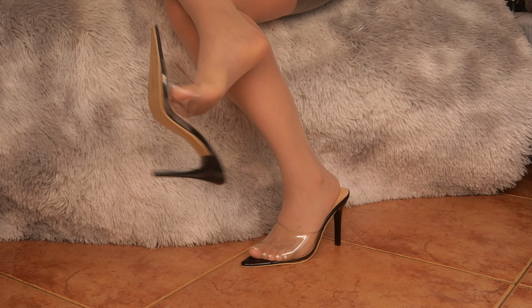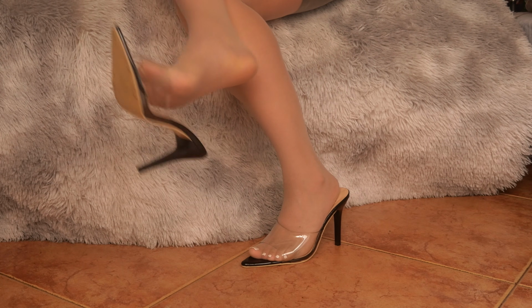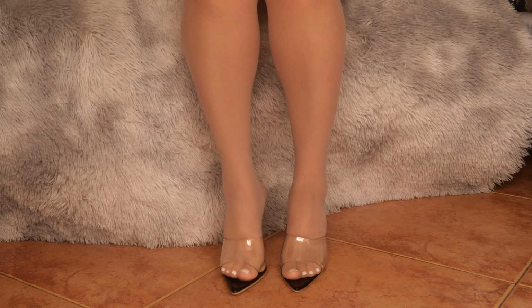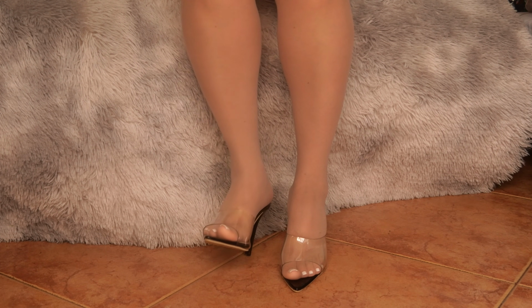These light sheer pantyhose feel elegant and smooth. The texture stays soft against the skin, and the tone gives a natural finish that makes the legs look polished and clean. They match perfectly with these black tip, clear mules. The contrast between the soft pantyhose and the shiny black detail looks simple and refined.